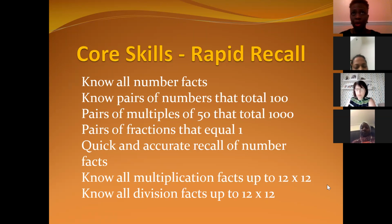So 12 times 12 is 144. 144 divided by 12 would be 12. So it's just getting them to know all of these facts really quickly, okay? I always like to change these things or turn them into games, especially for our boys, because a lot of them are very physical, and that's the best way to get them.